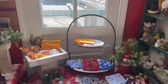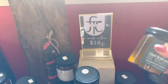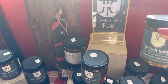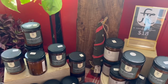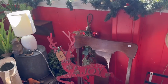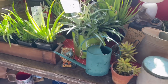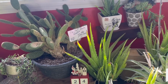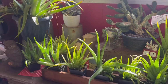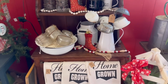Now this little back room here had a lot of plants, I guess, that she grows, and she said this room is usually full of a lot more plants. But these candles smell so good. This was a local line of candles that she gets. Yeah, there's some of the plants that she grows. But she said now after Thanksgiving, this room will be full of greens and poinsettias and a lot of Christmas type plants.